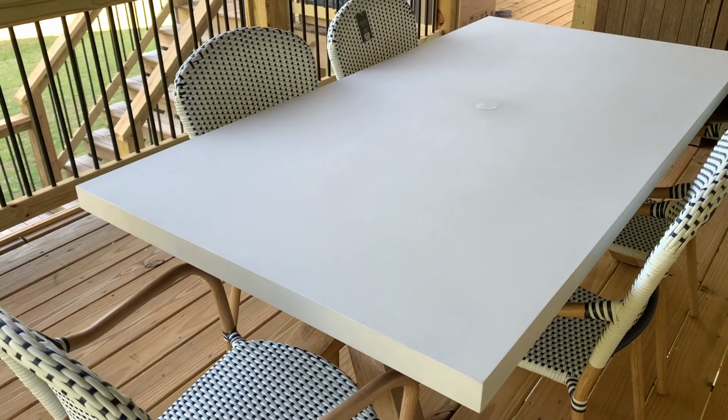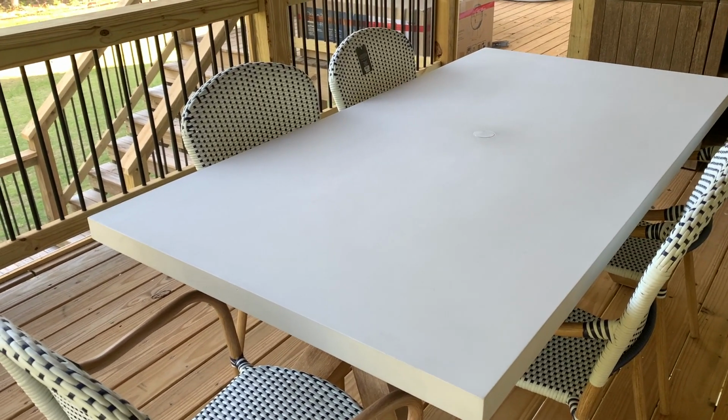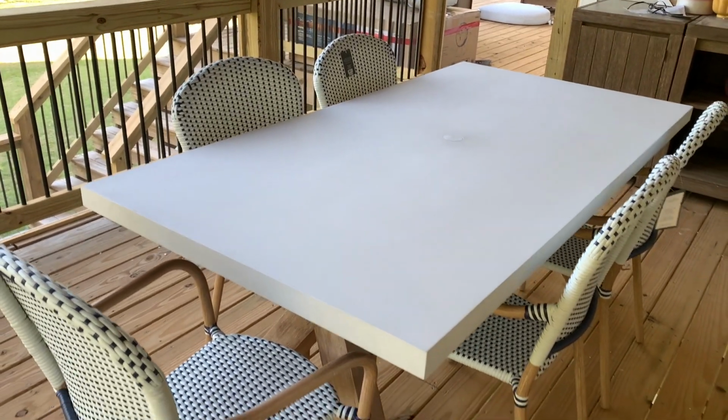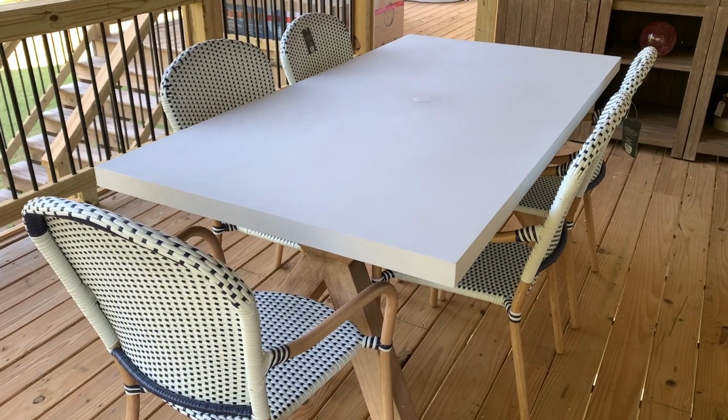And I also want to mention where I got this table from. I got this from Birch. I think it's Birch Lane or Birch and Lane. I can't remember the name of it, but it's one of those affiliated Wayfair sites. So it's like a sister company to Wayfair. You know, how they have like Joss and Main, but this is another one that they have.